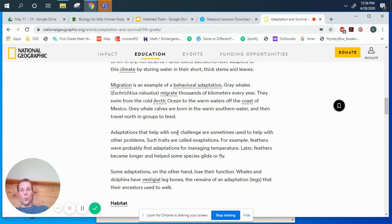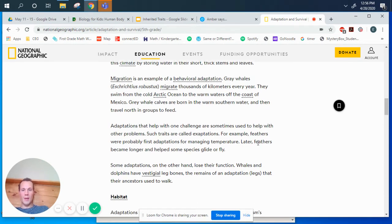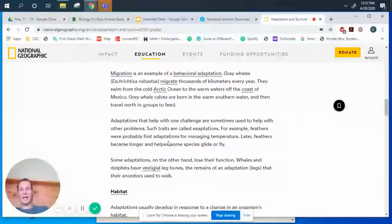Adaptations that help with one challenge are sometimes used to help with other problems. Such traits are called exaptations. For example, feathers were probably first adaptations to manage temperature, but later feathers became longer and helped some species glide or even fly.